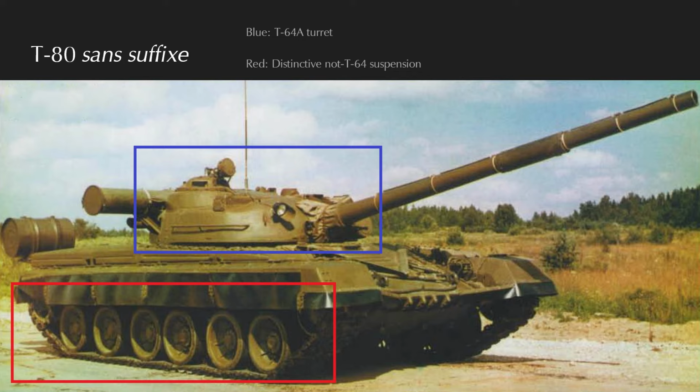The T-80 Sans-Suffix was not produced in large numbers, as the Soviets had solved the T-64's reliability issues by the mid-70s, and couldn't find much justification for buying large numbers of tanks, which proved no real meaningful improvement or even difference over the T-64A, other than being far more expensive. The T-80 Sans-Suffix is also sometimes called the T-80A, but this is a misnomer. T-80A refers to a weird prototype that didn't see any real use.